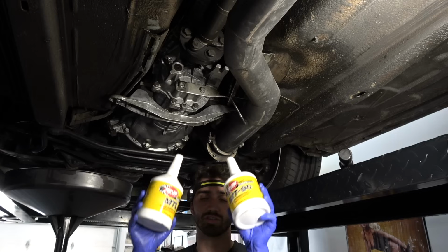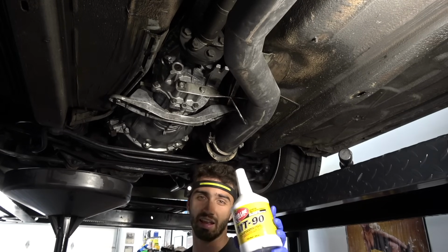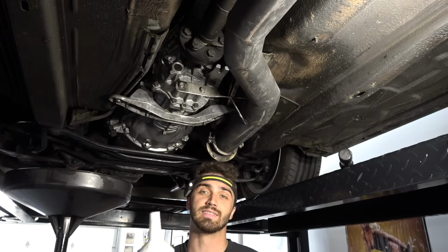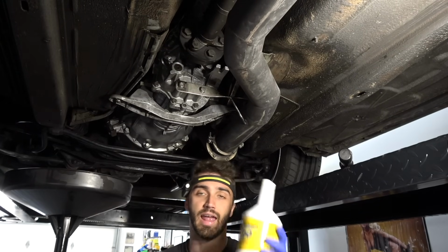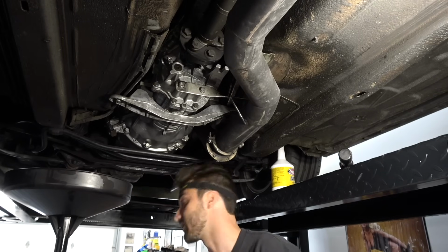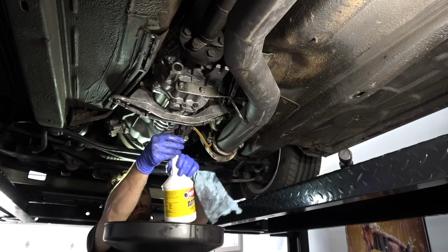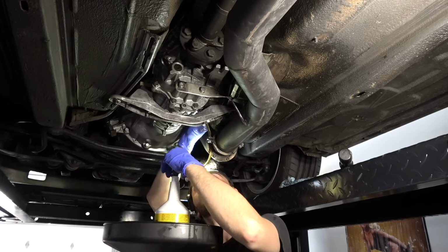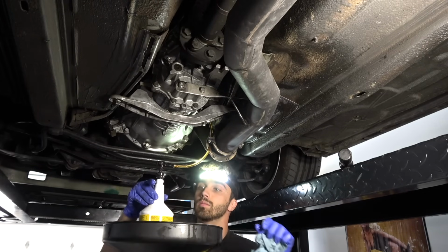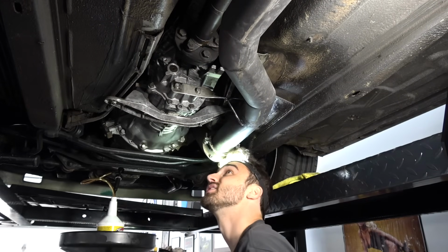I'm combining these two. These are what I have on hand. So MTL alone would work fine, but then you thicken it up with a little MT90 or an 80 weight gear oil, and you give your trans a nice cold fluid and a nice, for when it's warmer, protection. And I've had good luck with this in my transmissions. I'm not going in blind. There we go. And our transmission is serviced.